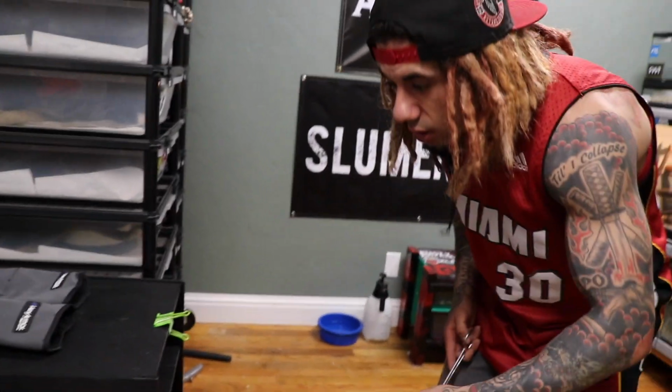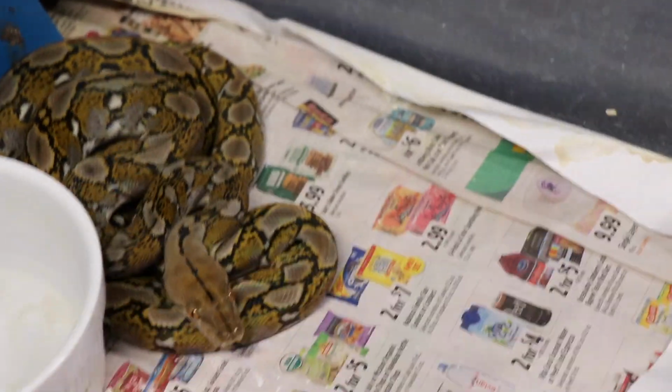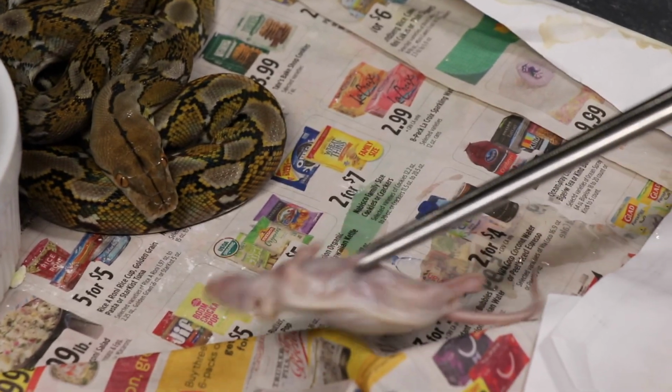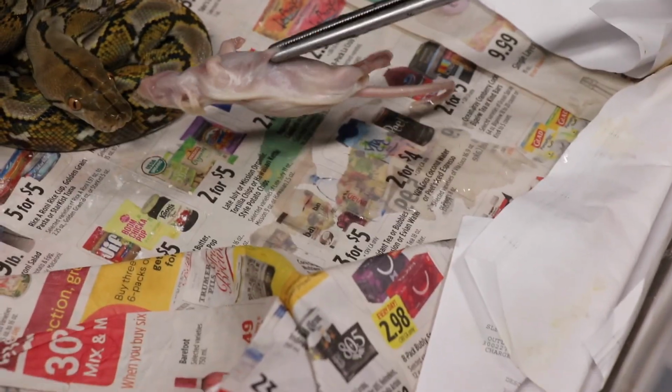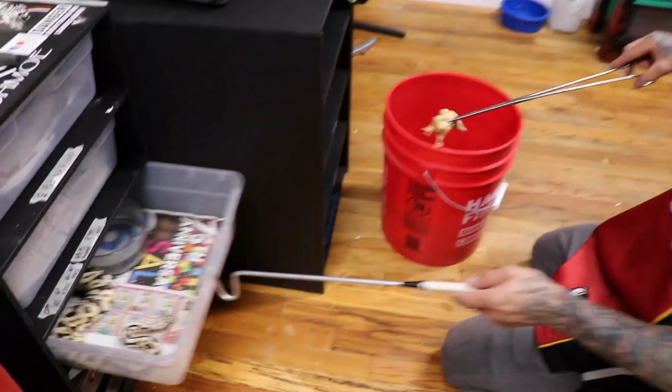Alright, this little fucker. He needs water, he needs to get cleaned. Don't get too close because you will get your hand bitten. He's real good at biting everything but the food. So hopefully he'll eat the mouse. So we're gonna get back to him. See if Mochi wants a chick.